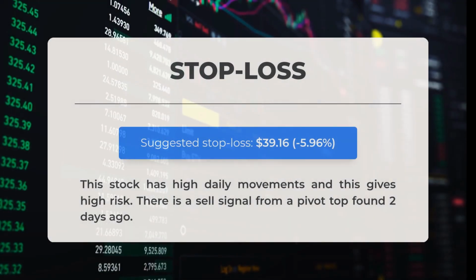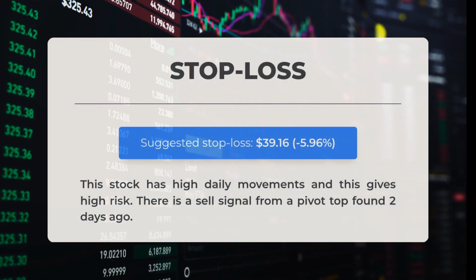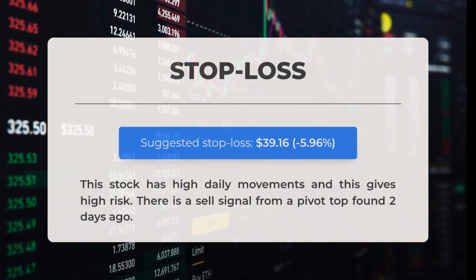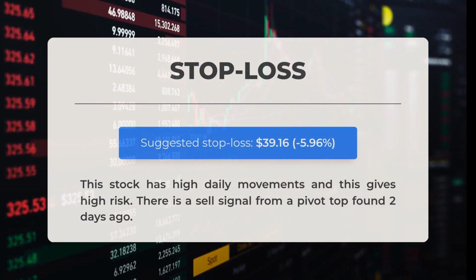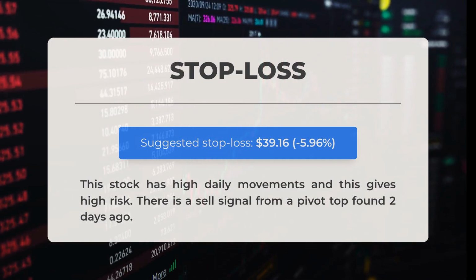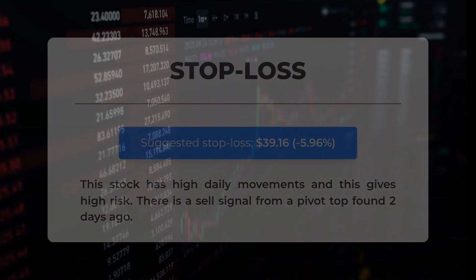Our recommended stop loss is set at $39.16, reflecting a decrease of 5.96%. This stock experiences significant daily fluctuations, which introduces a higher level of risk. Additionally, there is a sell signal triggered by a pivot top identified 2 days ago.